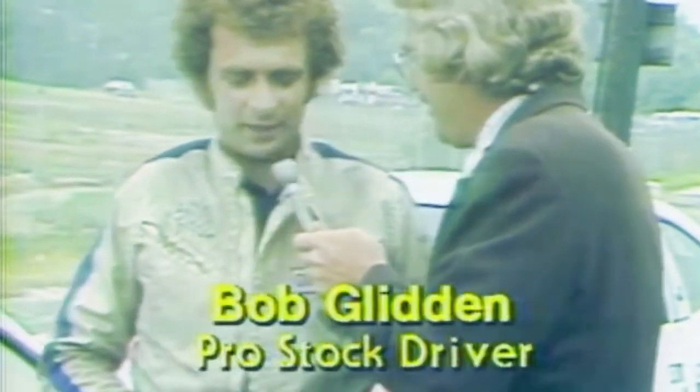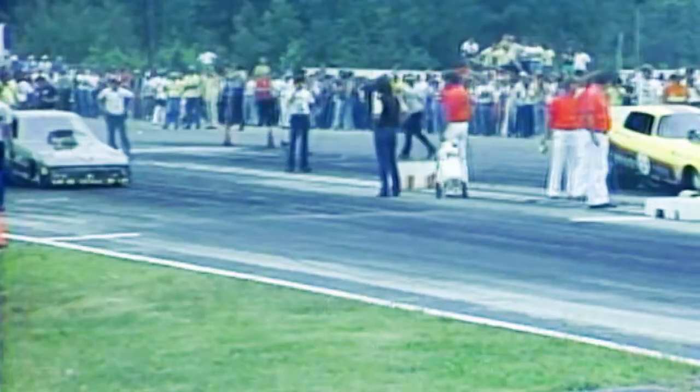Well, it says number 2 in his window, and that means he finished number 2 in the world last year, but this year you're very apt to be number 1. Well, it's a long year yet, but if things keep going good for us, we very well could finish one. This is the first national event for the brand new Ford Fairmont. You got to be delighted. We had a lot of problems the first couple of qualifying days, but at this point, we're tickled.